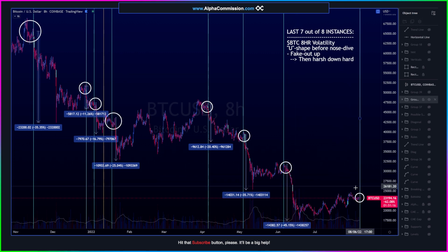So just ignoring the growth curve model for a second, let's just look at the signal itself. The last 7 out of 8 instances of this signal have resulted in a massive drop. And there was one right here which just resulted in sideways action. It didn't result in a massive drop. And the modus operandi of this is a U shape, kind of a pump before a nosedive. So there's basically a fake out up and then a harsh and punishing downturn.